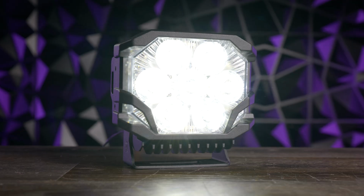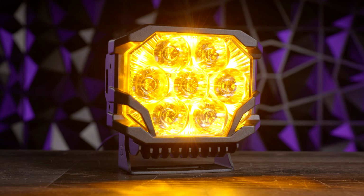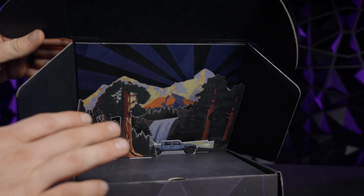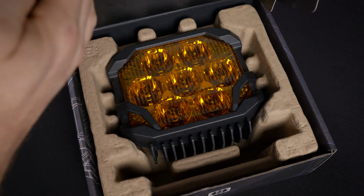More on that later. All of the BigBangers come with a dual intensity amber backlight, which I must say is absolutely stunning both day and night. These bad boys are sold individually, and when you open the box, you'll find one of the pods, a heavy-duty bracket, and all of the hardware you need to assemble.